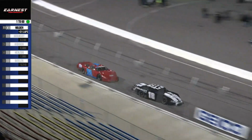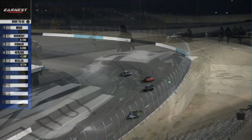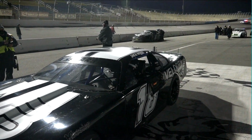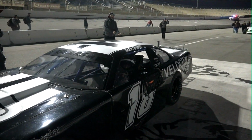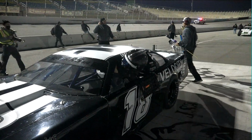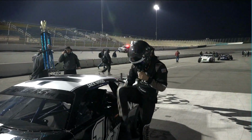And it'll be Wood coming to the line. Checkered flag for the Pro Late Model, Jeanette Kennedy 60. The number 18 machine, Jack Wood, fighting off multiple competitors here, keeping it up front the entire time. He's working his way out of his helmet, out of the seatbelts, and Jack Wood climbs out of the car, the winner of the Pro Late Model race here at Kern County Raceway.